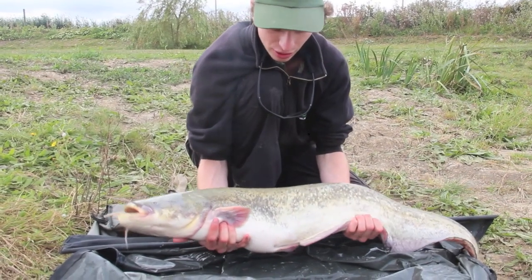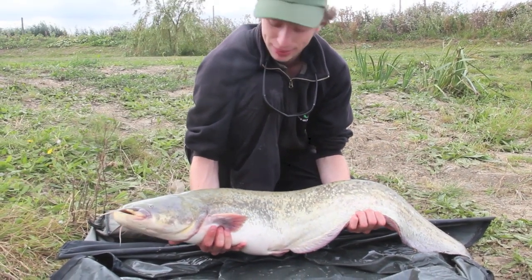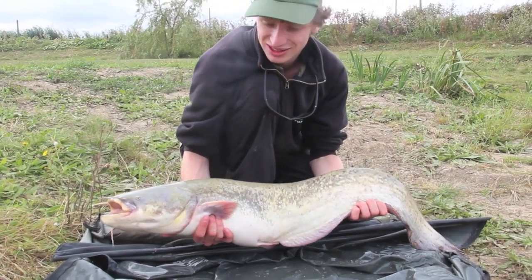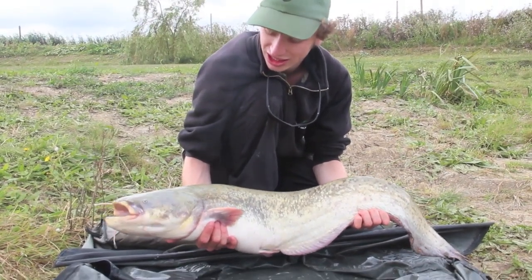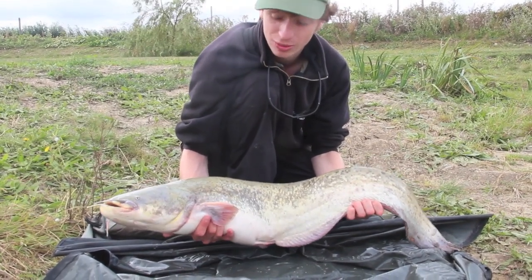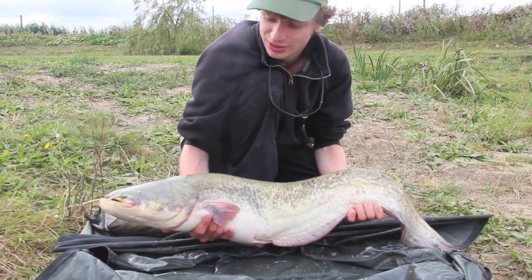Right, there we go, off the mark now. Forgive me, I'm not going to hold it up properly for you because it's being a bit badly behaved, but £14, my first British cat, and as I said earlier, this challenge isn't about the size, just about actually being able to get one out in a day. Something very hard across the country, but can be done, as proven here.